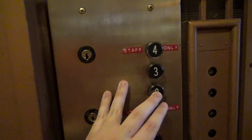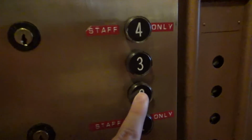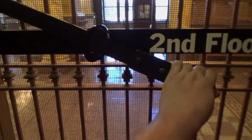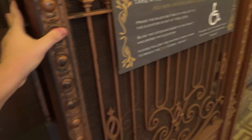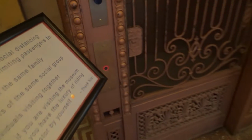All right, listen. What I'll do is we'll end on two, and then we'll send this thing up and watch it go up. Here we go. But talk about an amazing elevator. And we'll get off here. And there it goes. And that's gonna be it.